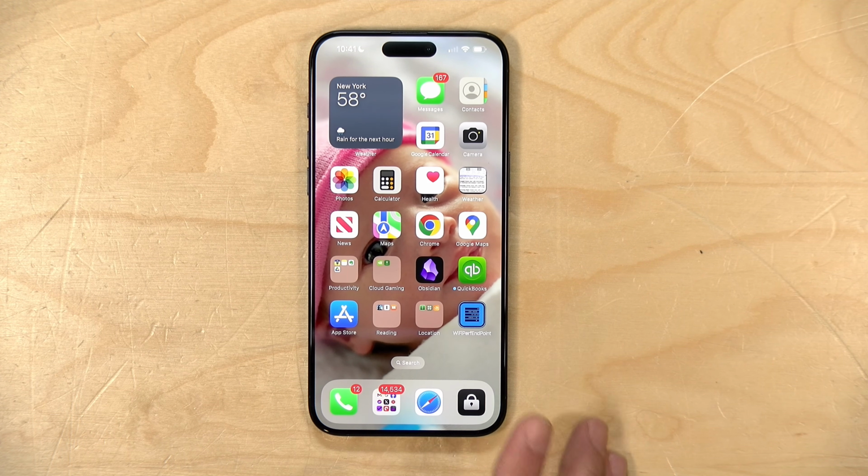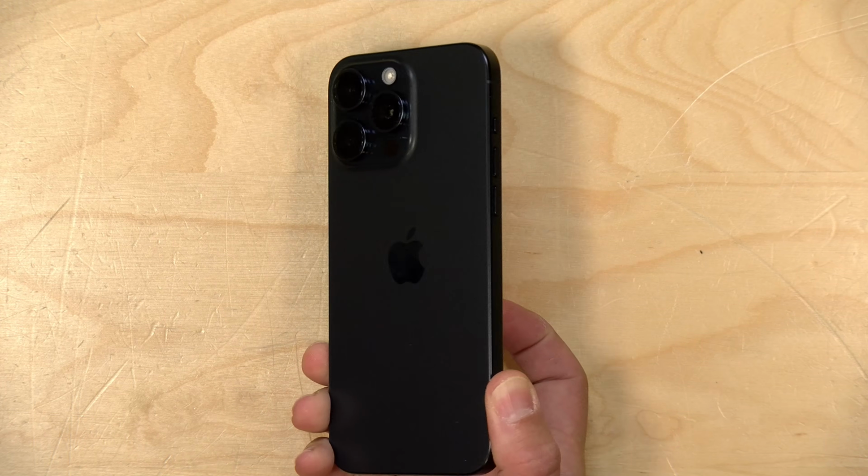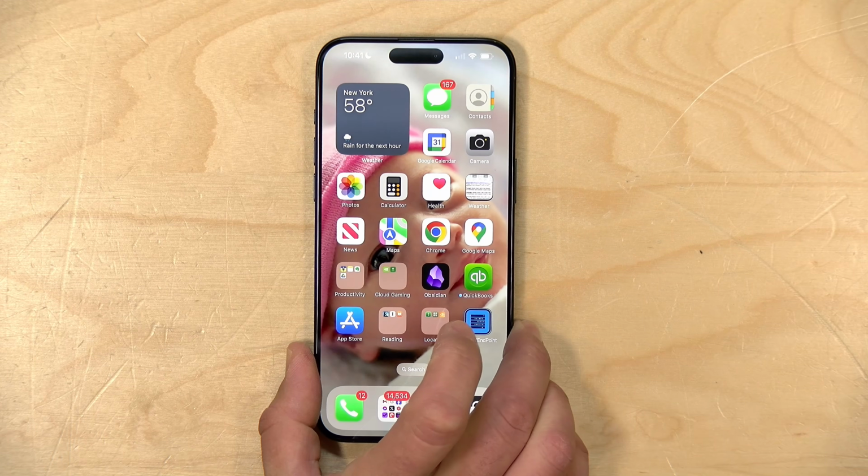Like everybody else on YouTube, I got my iPhone 15 Pro Max yesterday, and I've been playing around with it now for the better part of 24 hours, and I thought I would give you some insights as to what I think of the phone so far.